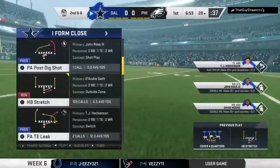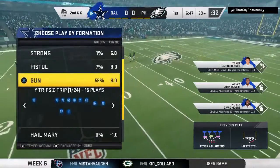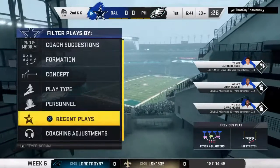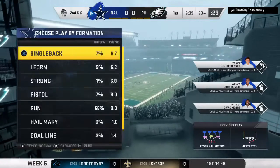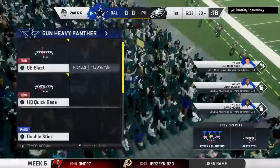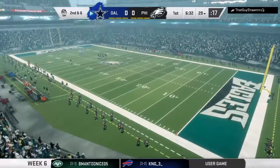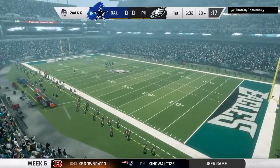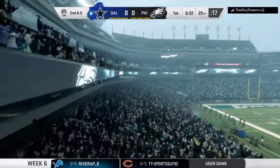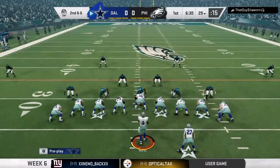And a gain of 4 by number 27. He's tackled at the 29-yard line. A gain of 4. It's now 2nd and 6 at the 29-yard line. The run got 4. Now they deal with a 2nd and 6.